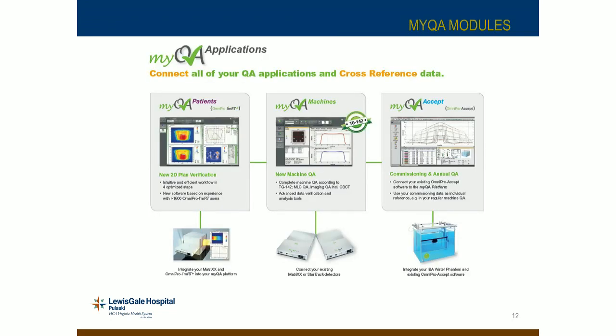So you have different modules inside myQA. If you're an IBA user already, you're familiar with some of these. If you're not, years ago, you had separate software for the Blue Tank, separate software for Morning QA, and separate software for IMRT QA. And so this has taken everything and added it into one common platform.